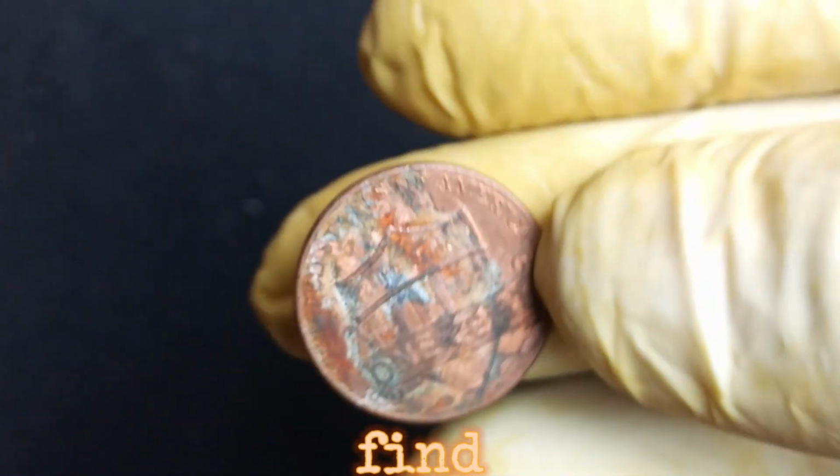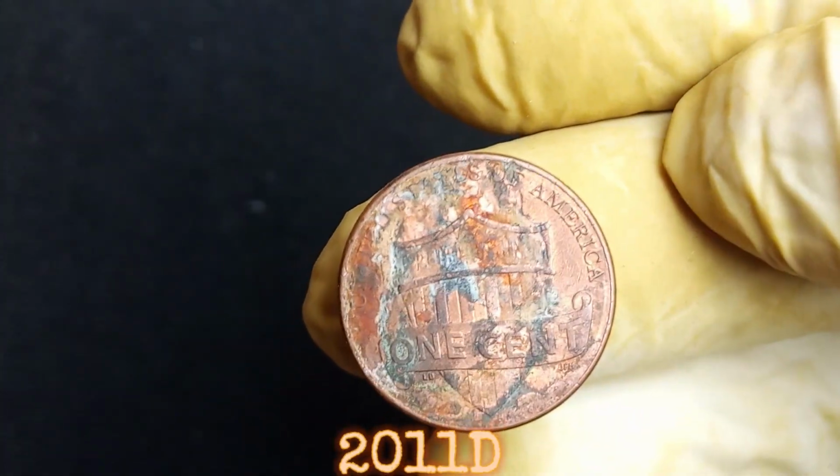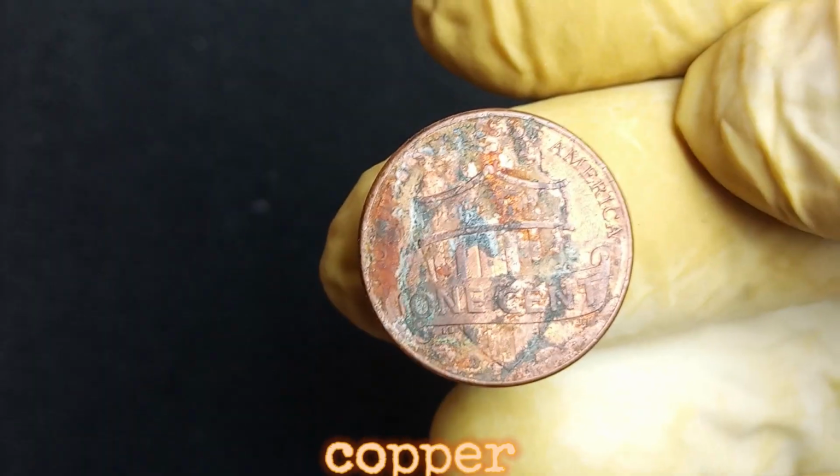The metal composition of the 2011 penny is mostly zinc with a thin copper plating, weighing 2.5 grams.